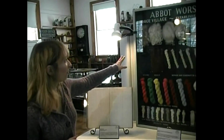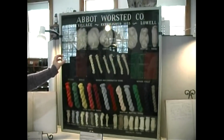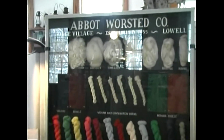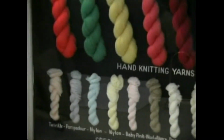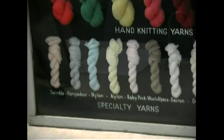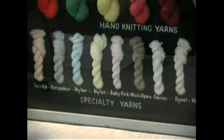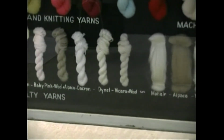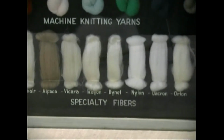And you can see that there's not only wool up here, but also mohair, some of the yarn, some of the fibers processed at different points along the way, the carded, and then the combed, and then the drawn-out roving that we talked about in the pictures. You can also see at the bottom, we know that this was after 1953 by looking up some of these synthetics that are listed on here. But they did get into synthetics at the very end of the company's lifespan in Massachusetts. Some Dacron, Dynel, Vicara. And so they were trying to keep up with the times.